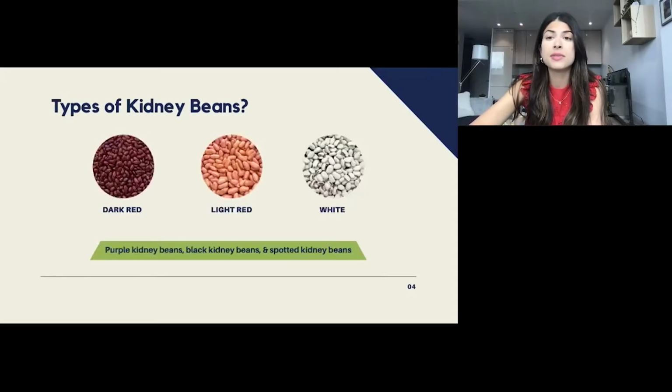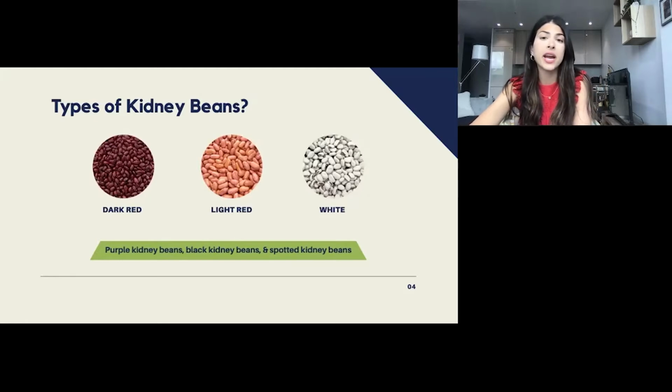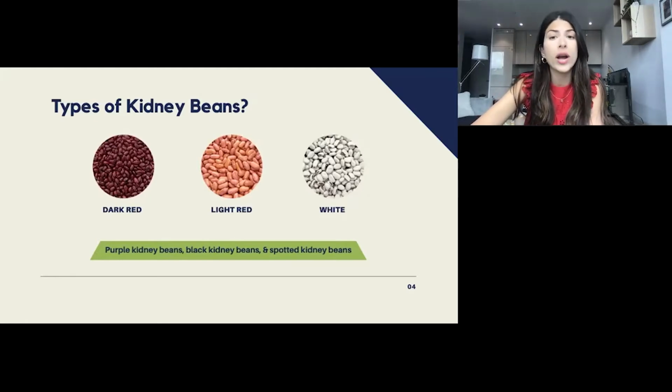There are three common types of kidney beans. The first one, dark red kidney beans, have a slightly nutty flavor, which works well in recipes for appetizers, salads, casseroles, soups, and many other recipes. And they're especially common in the cuisine of northern India. Then there's the light red kidney beans and white kidney beans. Those have similar flavor and texture. However, the light red ones are more popular in Spain, Portugal, and the Caribbean, while the white kidney beans are favored in Italy. But you can also find purple kidney beans, black kidney beans, and spotted ones as well.